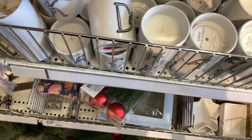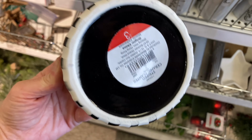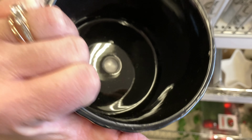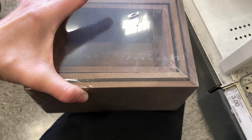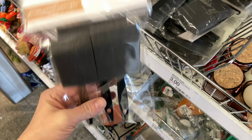Let's talk about how these monogram candles would make a great stocking stuffer or gift. You could give it to a coworker, a mom. Love, love, love these planters, you guys. I need to get my hands on one of them. I love how they have the hole in the bottom in case if it's a plant that needs to drain. And then they also have these decorative bins that you can just put like little knickknacks or toys in them.